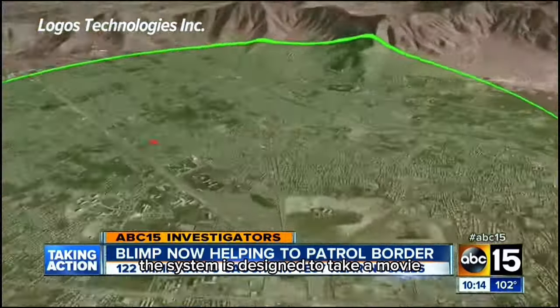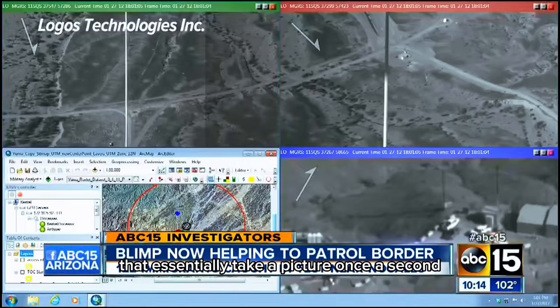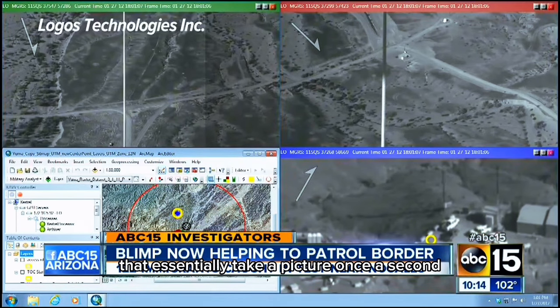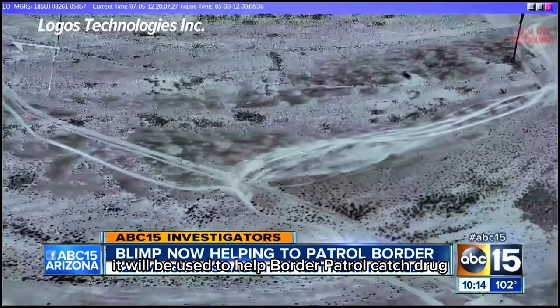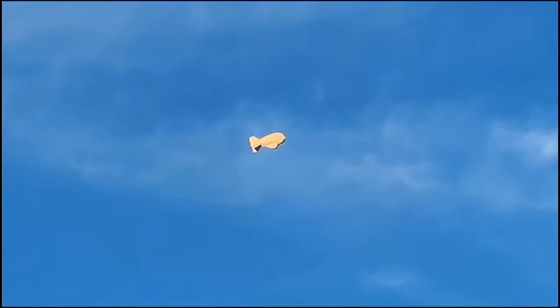The system is designed to take a movie of a city-sized area. So it's got cameras that are hundreds of megapixels that essentially take a picture once a second. It will be used to help Border Patrol catch drug runners and immigrants crossing illegally. And if you ever see one of these, you'll know exactly what it is.